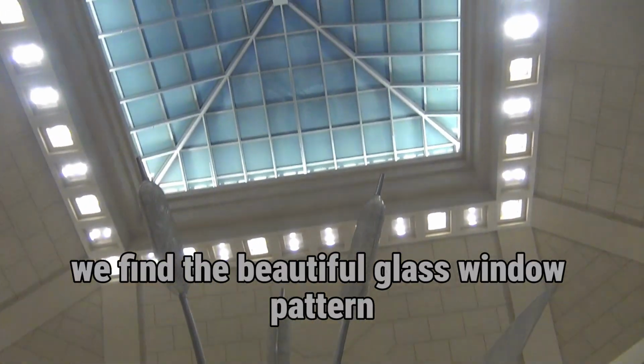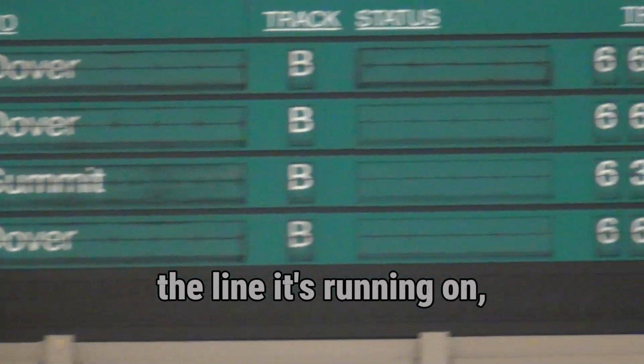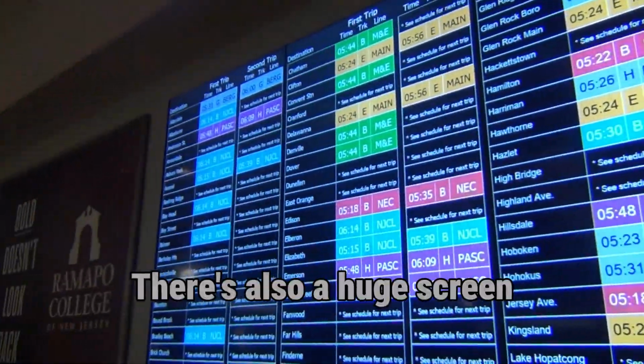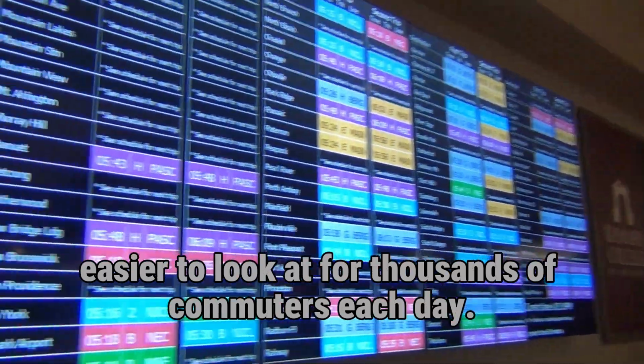Looking above, we find the beautiful glass window pattern shining above everything else. All the departure boards above the stairwells display a train's destination, the line it's running on, and its next stop, which is convenient enough. There's also a huge screen displaying every single departure of every line on every single track to make departures easier to look at for thousands of commuters each day.